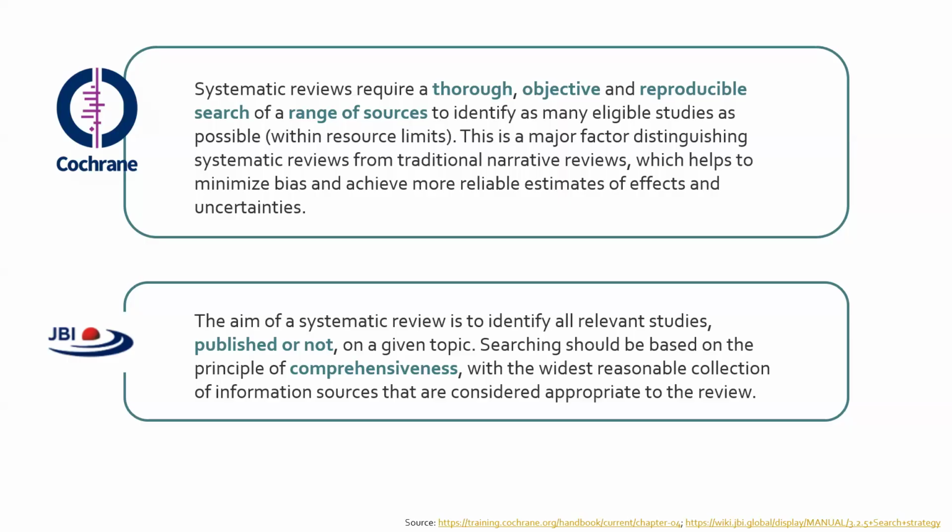According to the Joanna Briggs Institute, the aim of a systematic review is to identify all relevant studies, with an emphasis on all. So you're casting a very, very wide net. And then through the screening process, you'll get out of the net all the things you don't need, and then keep what you want. Whether these studies are published or not on any given topic. So searching should be based on the principle of comprehensiveness, with the widest reasonable collection of information sources that are considered appropriate for this review.